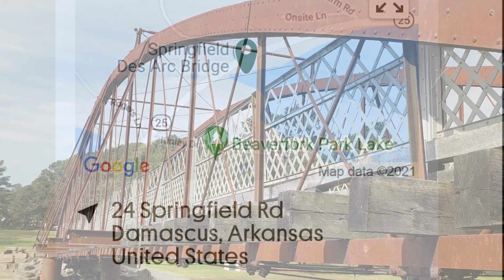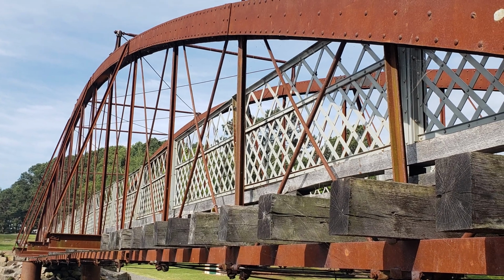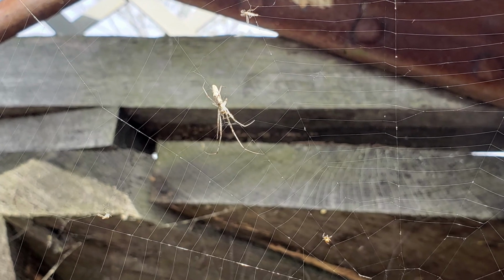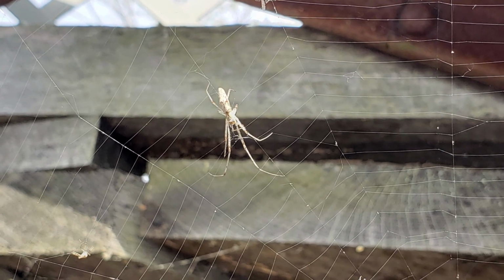We saw this instead. It was moved into a new home at a park and was rebuilt into a new bridge. At least this guy approved of the new location.